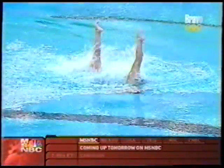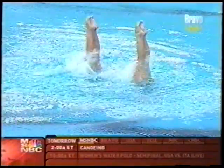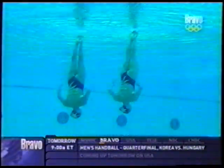How long is the routine, Tracy? The routines are 2 minutes and 20 seconds. So it's not a lot of time to fit 8 required elements. And then add a little personality and some difficulty along the way. Here we go with the first element. A little bouncy on the vertical. One, again, spinning down before the other.